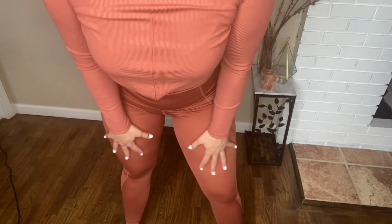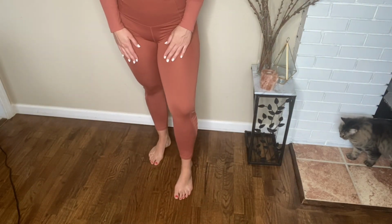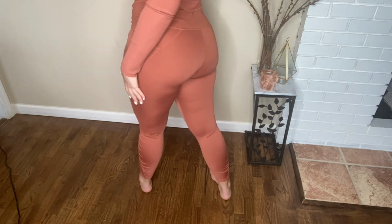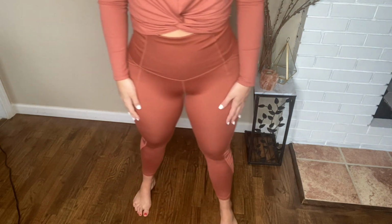These leggings are extremely soft, so buttery smooth. They remind me of Lululemon's. They remind me of a high quality pair of leggings. They're really, really nice. Because it is the lighter color, you do see cellulite. So if that's a problem for you, I wouldn't recommend these, but I'm gonna give this pair a 7 out of 10 and I do recommend them. And yes, it is worth the price.